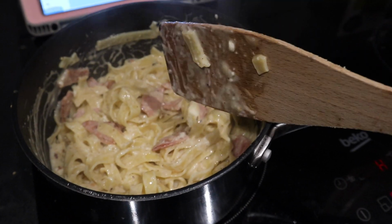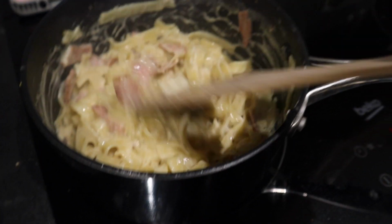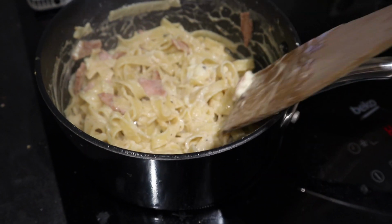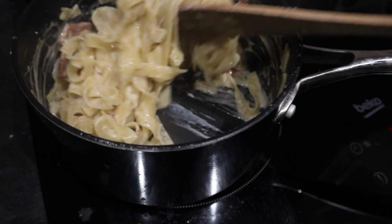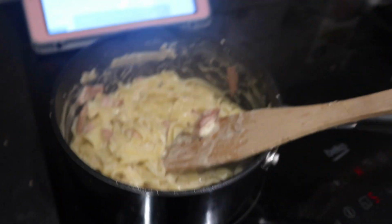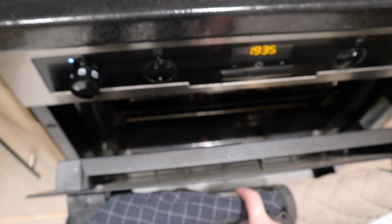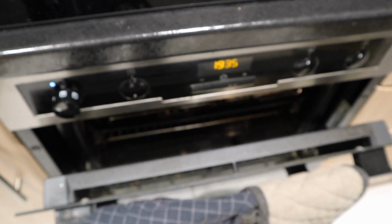Now I thought before I tried this that it would taste really cheesy because obviously you're using cheese triangles, but I promise you it doesn't. It's just like a nice sort of creamy sauce. So I'm just going to serve that on top of my salad, and then I'm going to get my garlic bread out of here and put that on the side as well.